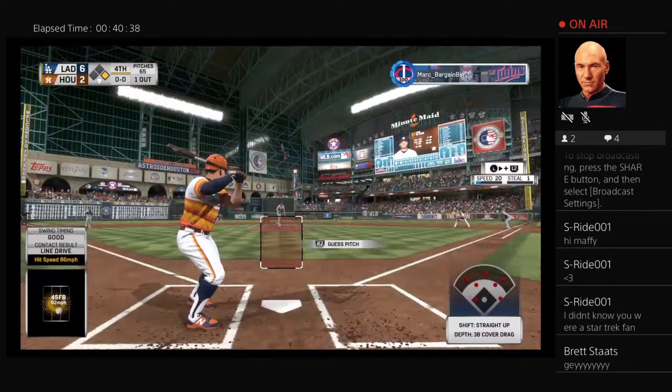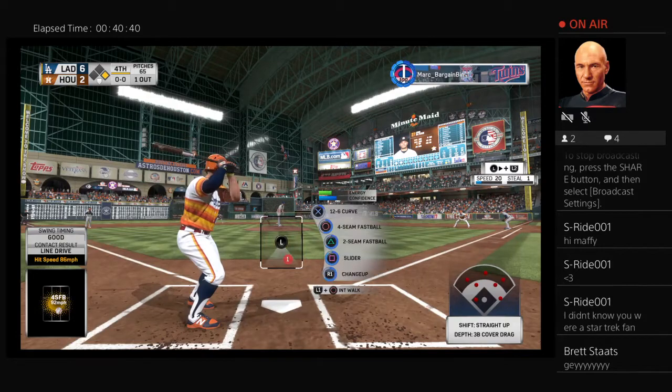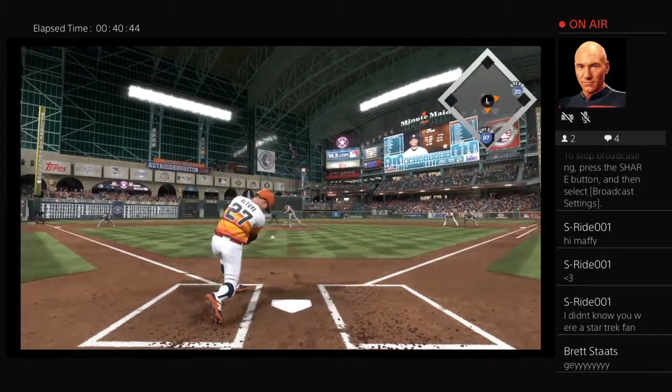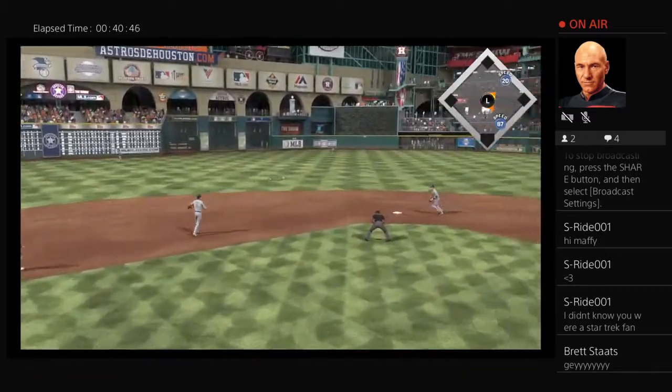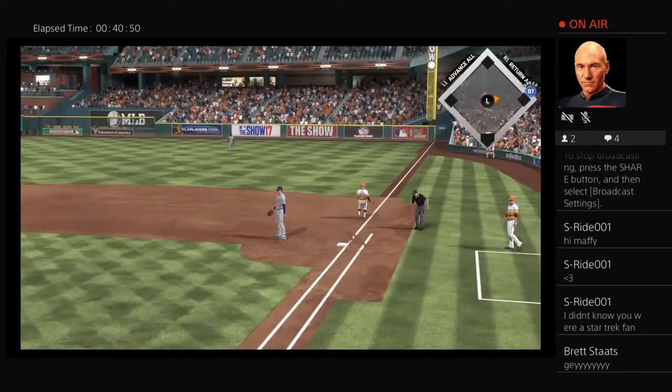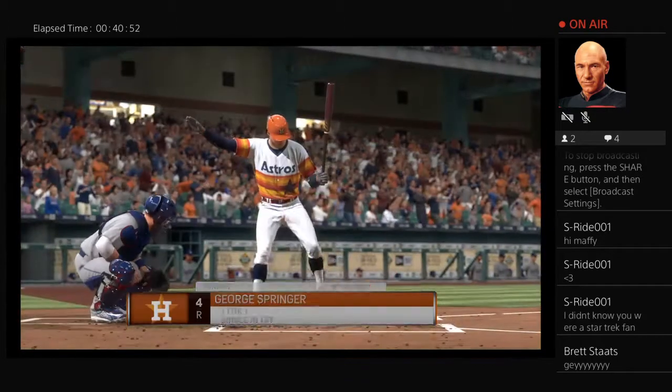Here's the second baseman, Jose Altuve. 2 base hits, both singles to this point. First pitch on its way. And this is on the ground to short. Could be 2. To second for 1. On to first, but not in time as he beats it out.